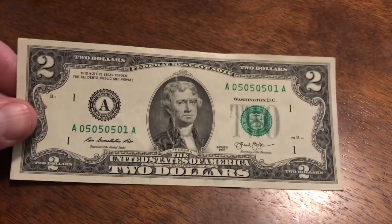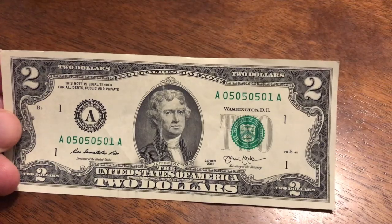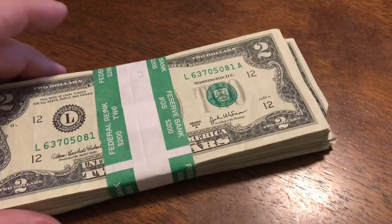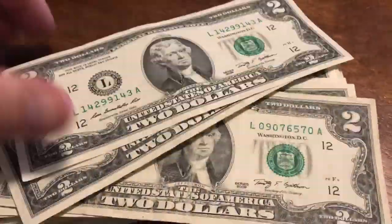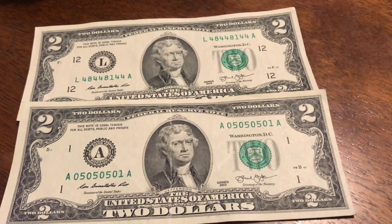Well, nothing else in that pack. That was a pretty cool find. We got one more pack left, guys. Let's go ahead and get it done. All right, guys, we are done hunting all $1,000.